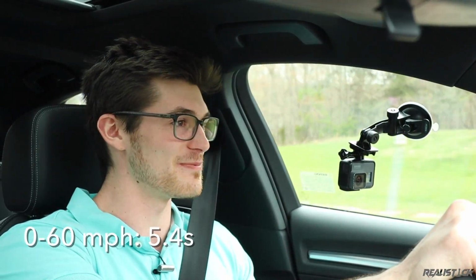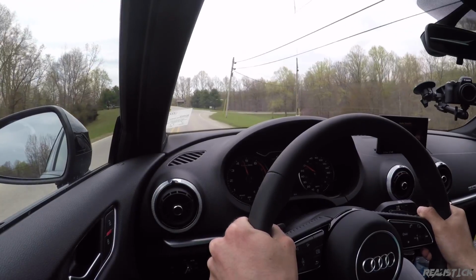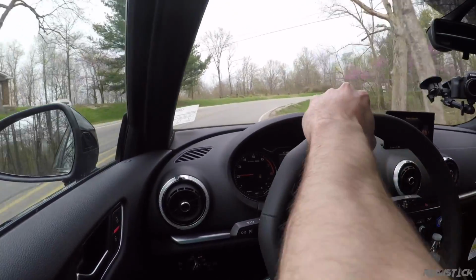Around this little back road I got here, I mean, it hustles. There's not much in terms of noise. Now, I think the S3 is a little bit more fun to drive because the suspension is more dialed in. You have different modes and stuff, and this just is going to have a little bit more body roll. There's not too much present.